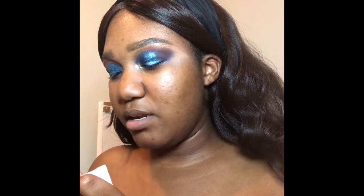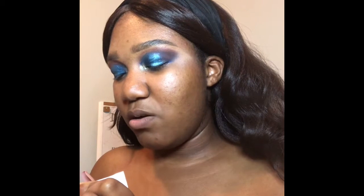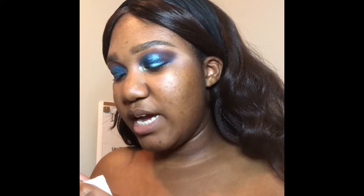I got these from a beauty supply store. They were like $5. Beauty supply store also has dollar lashes too. But if you can't get to a beauty supply store and you have an Ulta, I would suggest you get the Kiss lashes. If you don't have an Ulta and you have a Walmart, I would suggest that you look into the e.l.f. Luxe Lash Kit line, because those are bomb too, or Ardell.